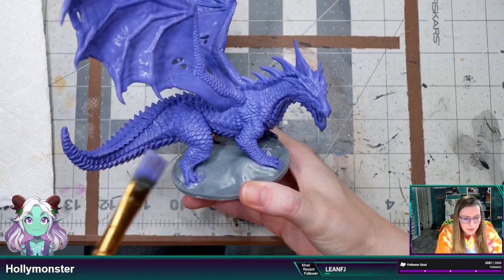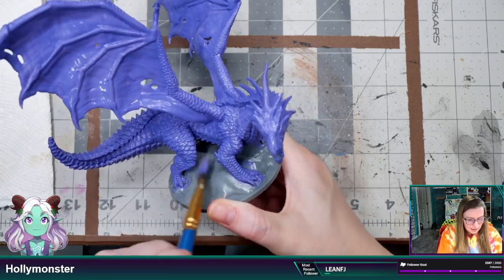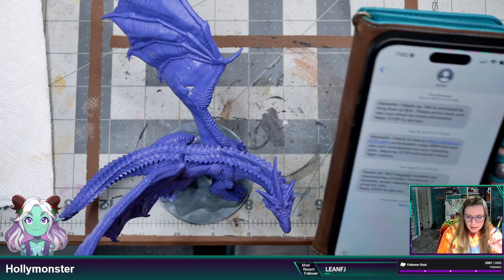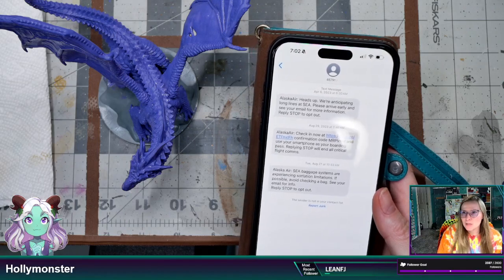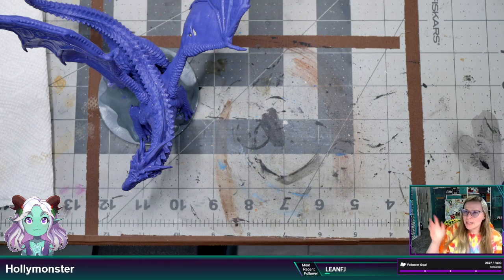So I checked into my flight, and about 2 hours after I checked in, I had paid for a checked bag, and then I got a text from the airline saying, actually, here, let me find the text. Here. Alaska Air SEA baggage systems are experiencing sortation limitations. If possible, avoid checking a bag. So basically, the sorting of checked bags at the SeaTac airport was all messed up.